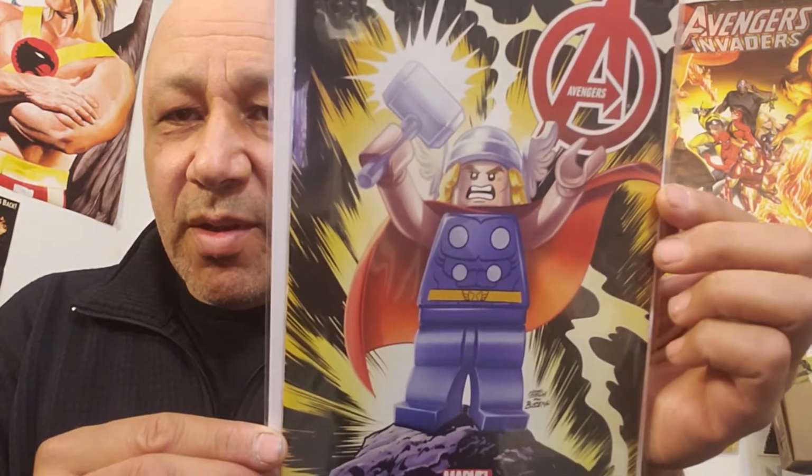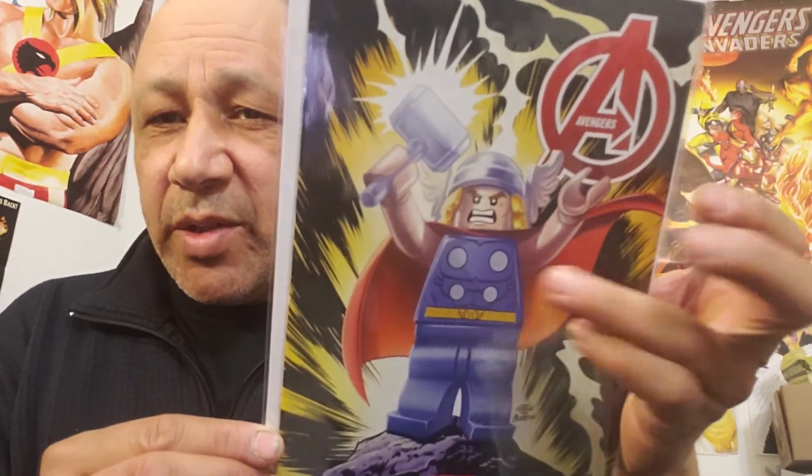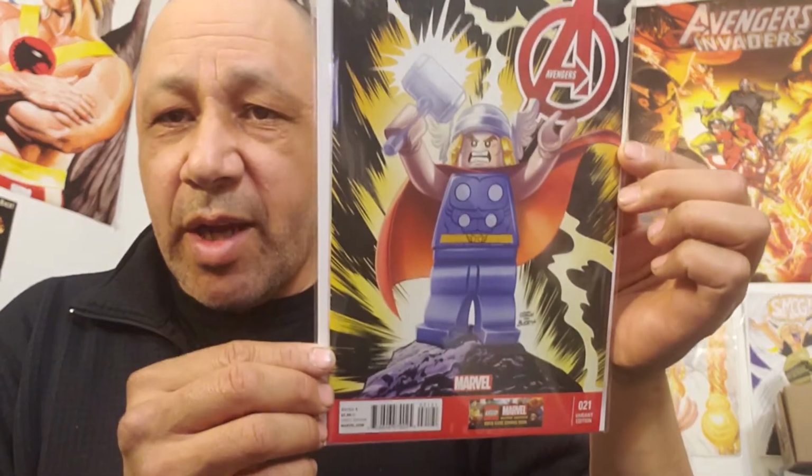And I like these covers too. These Funko Pop cover characters. No, they're not Funko Pop, they're Lego characters. This one's Avengers #21 variant edition Lego with Thor. And they got a black and white one, I think, and I don't know if it's the inked or pencil version of this, and I think that's worth a little bit more. I paid $1.99 for that one.